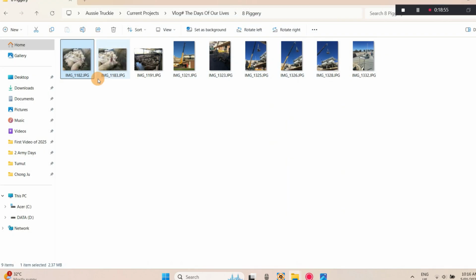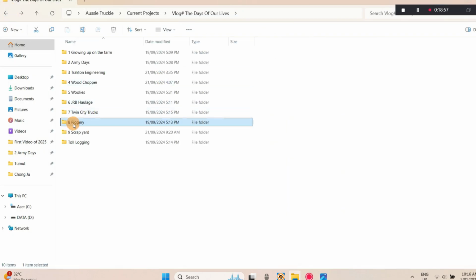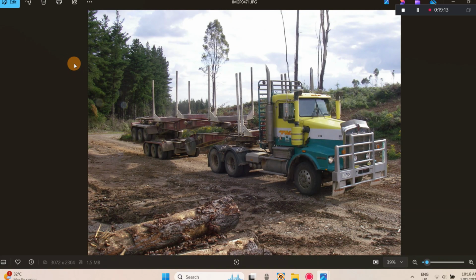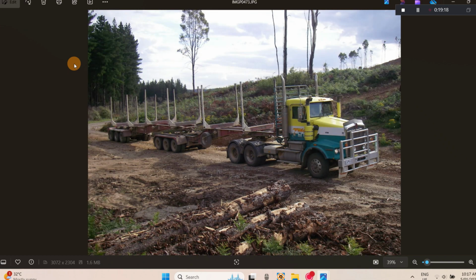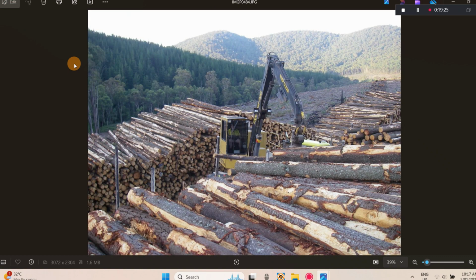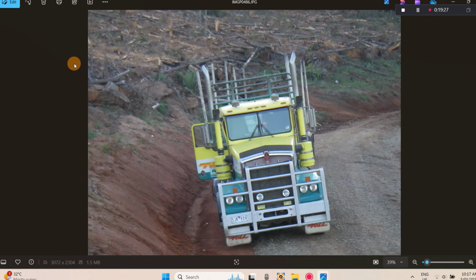The Twin City job, basically the only reason I left there was it was a casual job, and it was really suited for retirees. You only had 3 or 4 runs a week, and it just wasn't paying the bills. So I suppose in the meantime there too, the old man was driving. He'd stopped milking cows and started driving for Toll Logging out of Albury, driving the 650 there. And I went for a few runs with him each night as well.